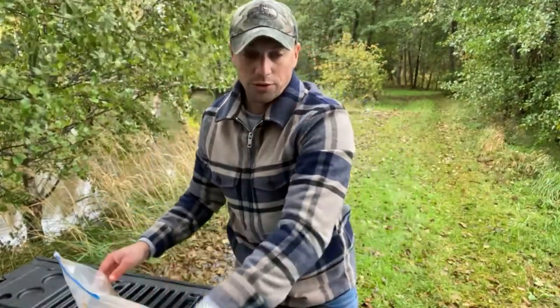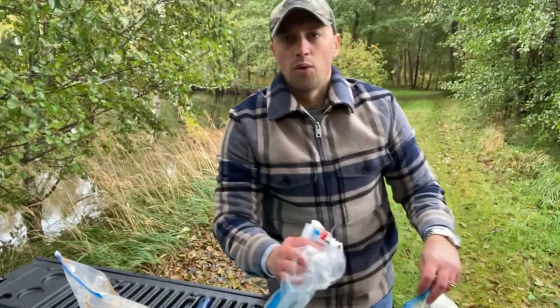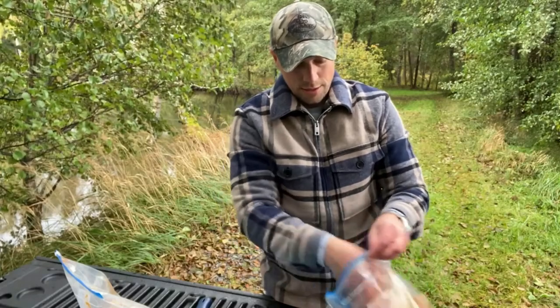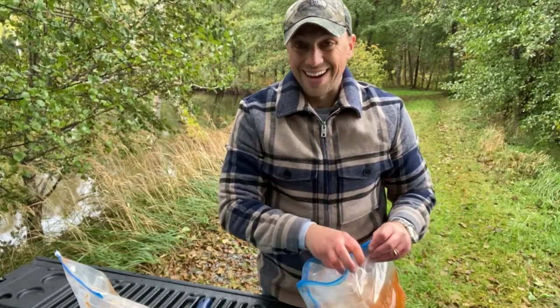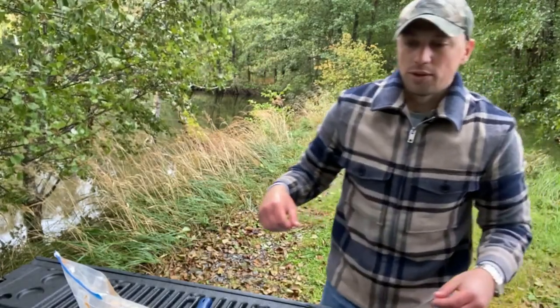So now, as soon as that oil is warm, these will go in the hot oil. So we're getting there, we're making some progress, boys. It's starting to crack a little bit. The oil's starting to bubble, so that's good. I'm gonna go wash my hands real quick, and then I think the oil is about hot enough to start throwing our fish in. So, test.